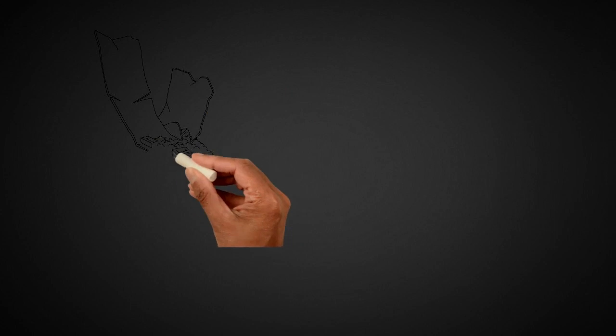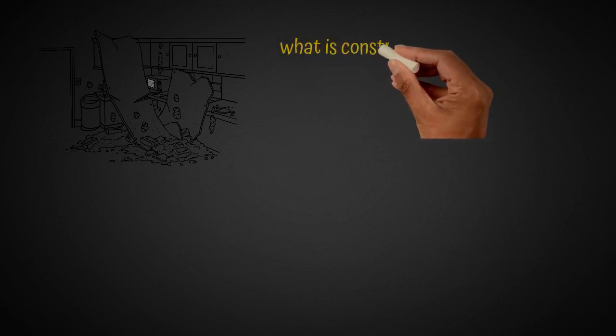Another key aspect, throughout construction and even post-construction, is a lack of construction quality control. And what is construction quality control?